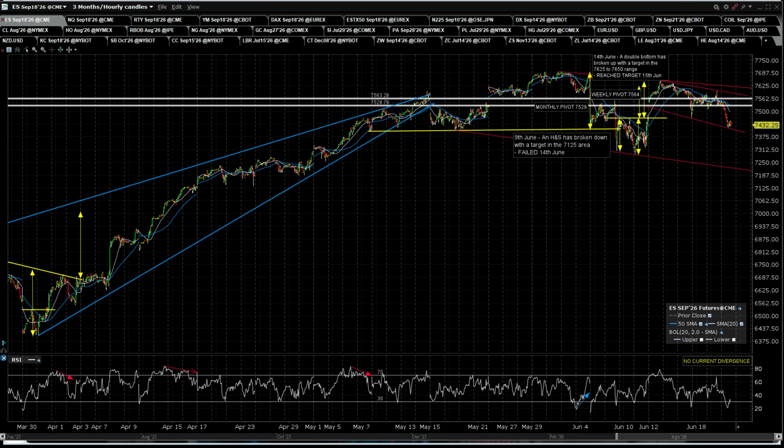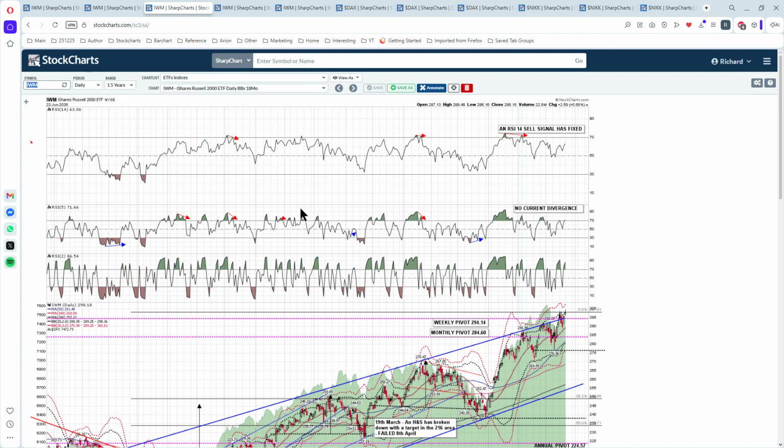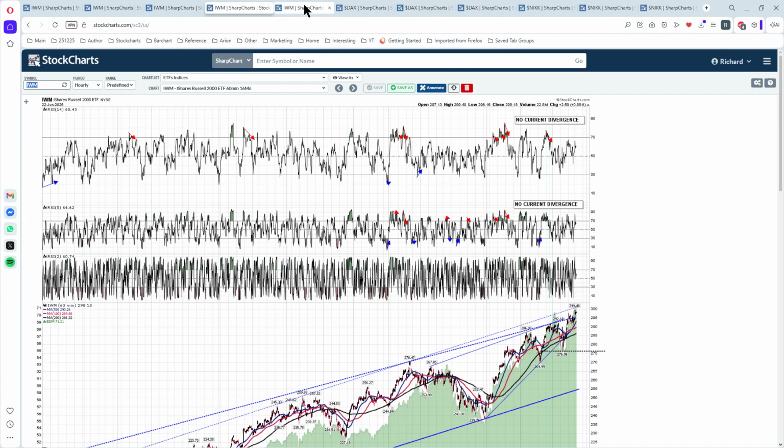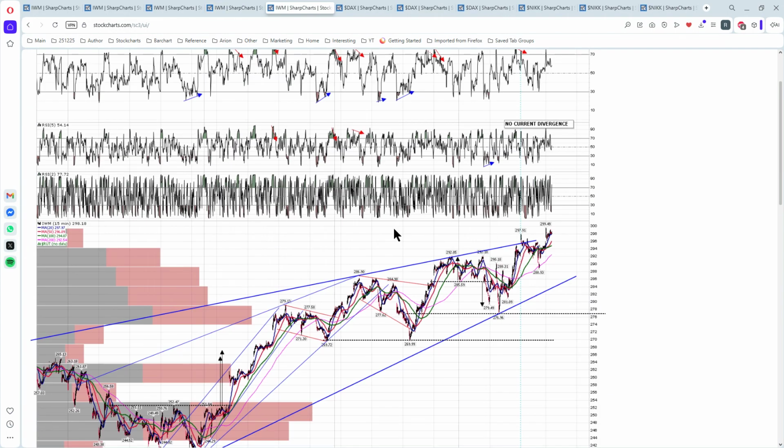In terms of IWM, at the moment we are way above the daily middle band there too, and in fact we made a new all-time high yesterday. We'll see. Hourly chart, no current divergence. 15-minute chart, no current divergence either. But again, I've got a rising wedge support trend line that I'm wondering about being hit, and I've got that currently in about the 283.5 area.